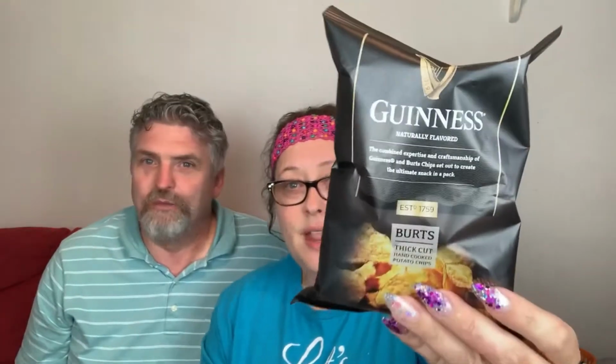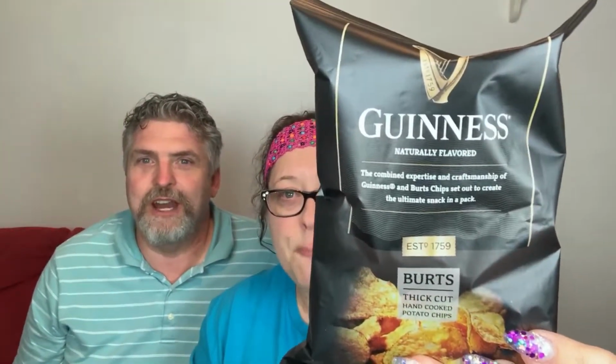All right, we'll do a savory item. These I definitely got because they make a great drink. Let's see if they do a great chip. Guinness potato chips. I think it's just a Guinness name. I don't think it's got like Guinness flavoring. I don't know. We'll see.